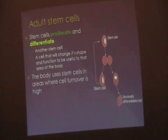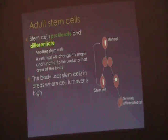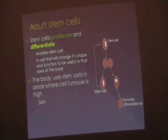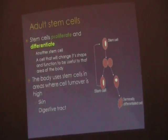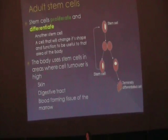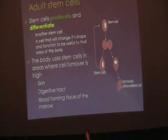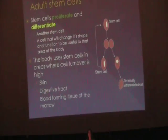We usually use stem cells every day. You have stem cells working all the time where cell turnover is very high, and that's your skin. You know your skin's falling off. Well, we always have new skin coming up. The digestive tract, as you know, is very harsh in the stomach and the small intestine, so we replace our cells every 3 to 5 days. And then our red blood cells really only last about 120 days. So we always need to be making new red blood cells all the time. So the bone marrow is where we're making new blood.